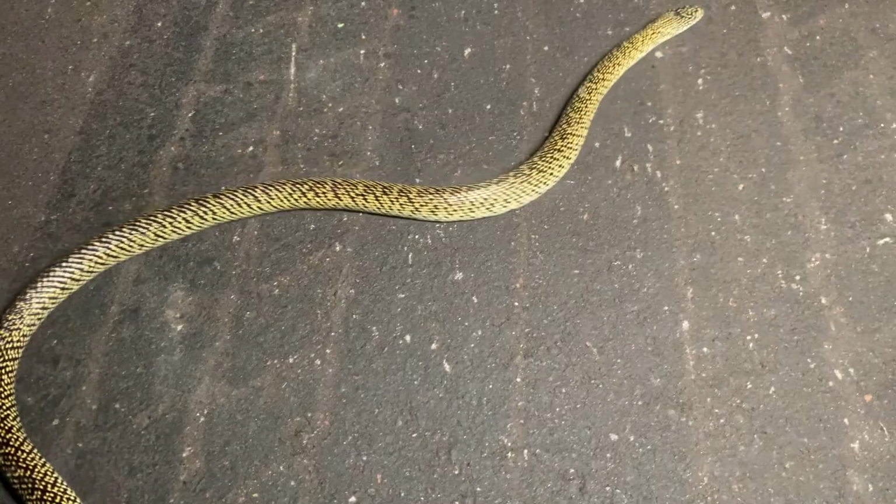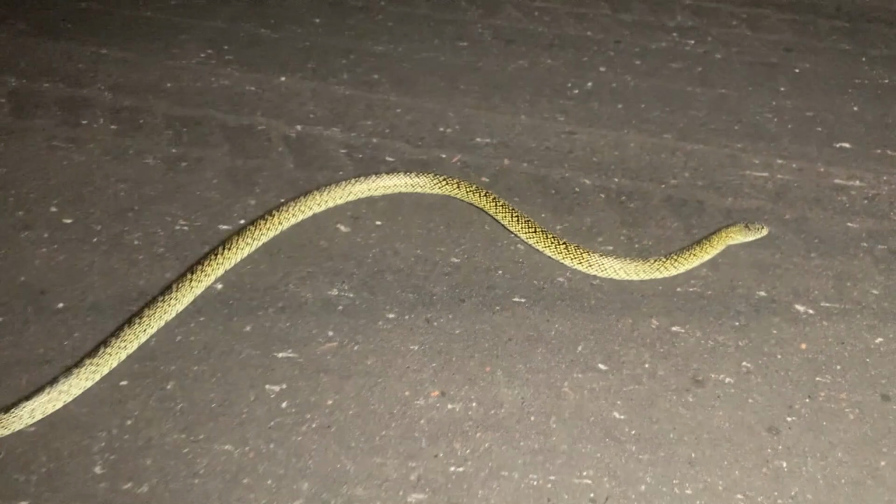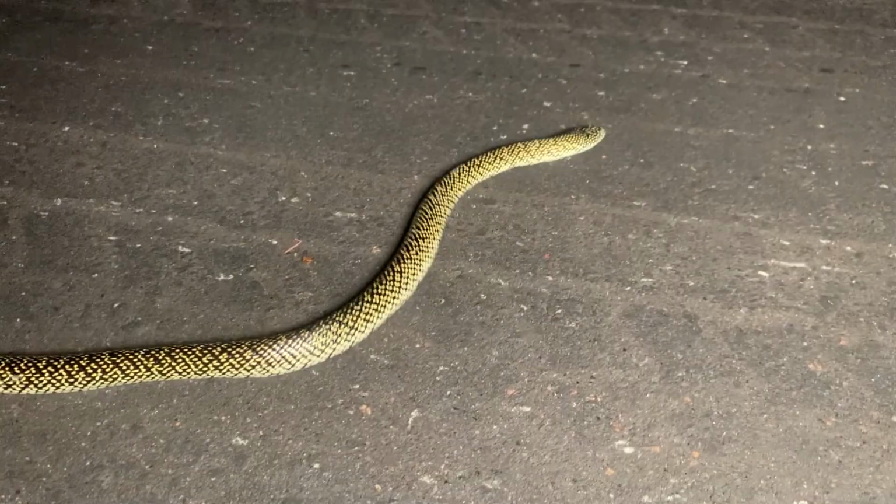And this snake, one of the most lovely snakes I've ever had the privilege to find. So I have no words. This is so awesome. My favorite snake to look for. A snake that I have spent more time looking for than anything else. And God, he looks so derpy. Let me move him off the road.